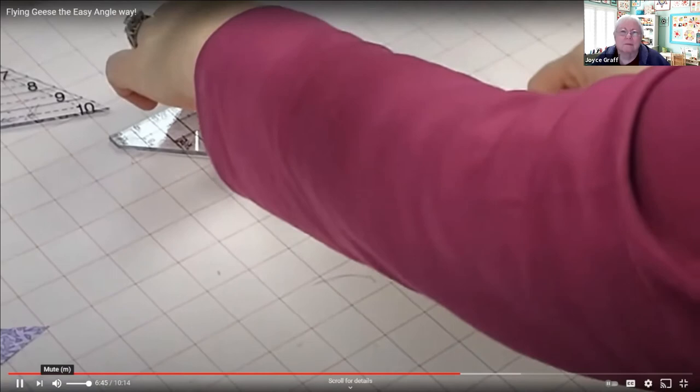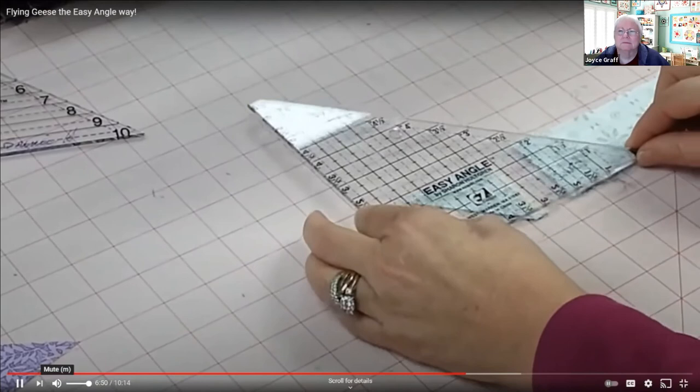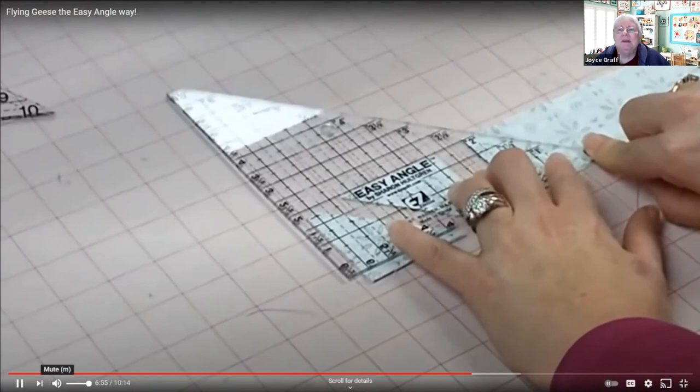I'm going to roll back to one and move my ruler over. What you want to avoid is counting from 1 to 2. I see what you mean, Janet. This is a nice one. We're only going to count to 2 in this cutting process.